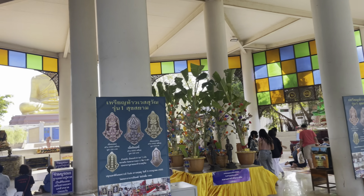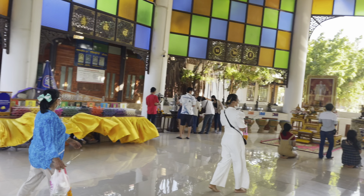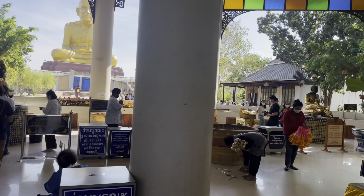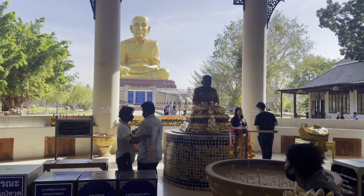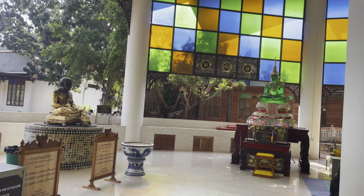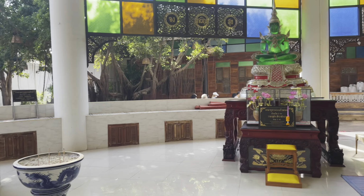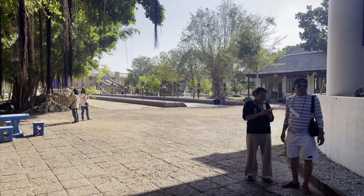Kind of different with this little pavilion here with the stained glass. I have a picture of the king, and then you can see there's the big statue. They burn the incense, put the gold leaf on them and everything. Have a monk over here that does the blessings. Have the trees here. This is a really nice little area.